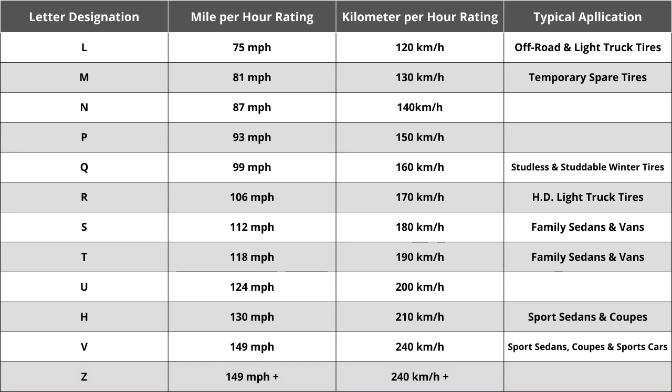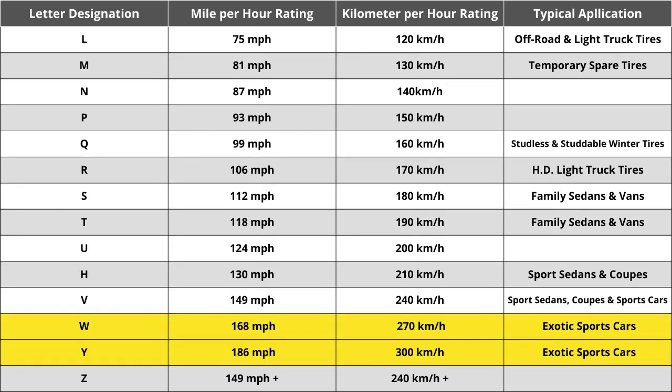While Z-speed rated tires are capable of speeds in excess of 149 miles per hour, how far above 149 miles per hour was not identified. That ultimately caused the automotive industry to add W and Y speed ratings to identify the tires that meet the needs of vehicles that have extremely high top speed capabilities. So the speed rating of R in the case of this tire means that this tire is rated for speeds of 106 miles per hour or 170 kilometers per hour.